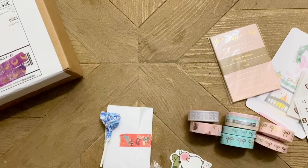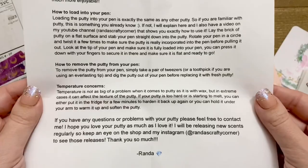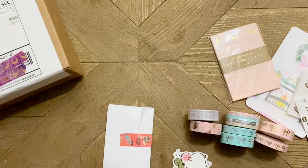She does include instructions about how to load in your pen. Did I mention she also has a YouTube channel? I'll be sure to link to her Instagram and her YouTube channel below. She restocks once a week, and she does new scents from time to time. I think this is one of the newer scents. I'm excited to get into it.